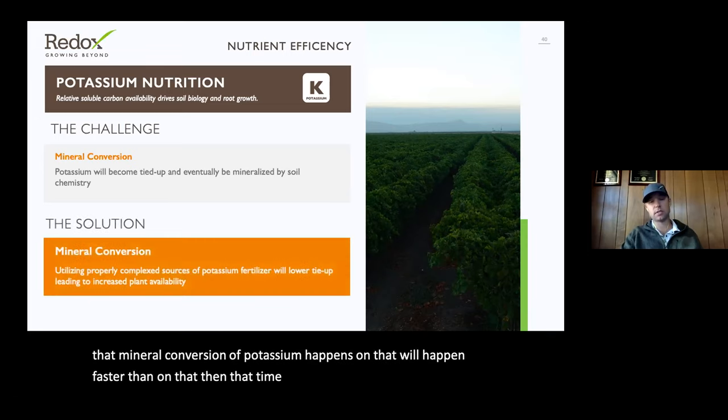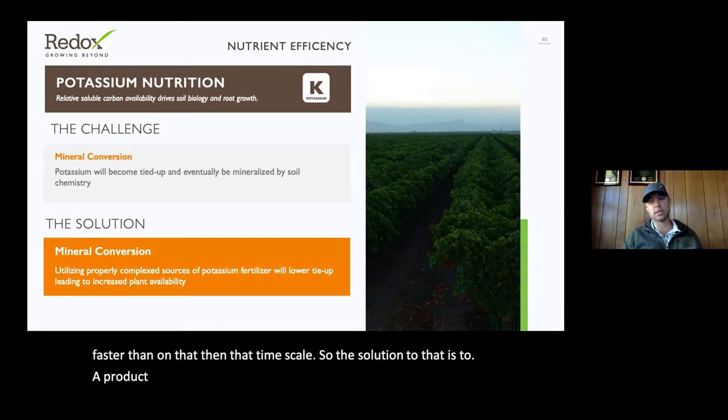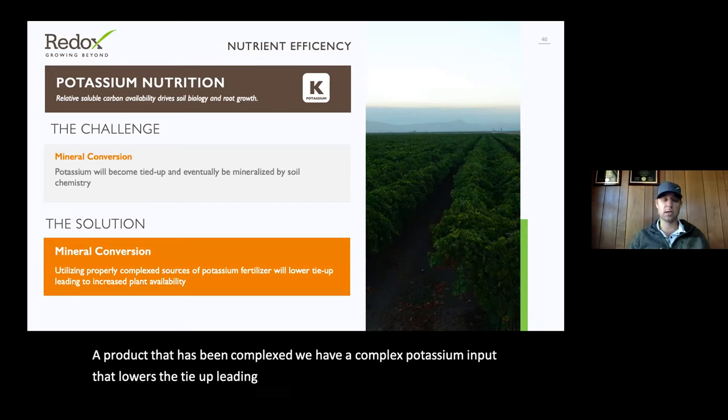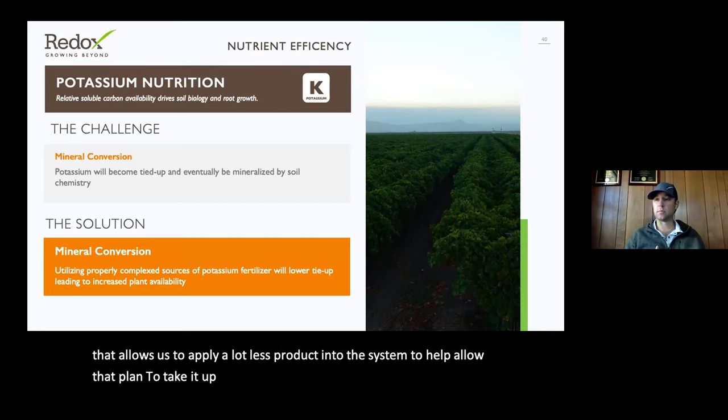So the solution to that is to apply a product that has been complexed. We have a complex potassium input that lowers the tie-up, leading to more plant availability of that potassium. That allows us to apply a lot less product into the system to help allow that plant to take it up. So I want to talk a little bit more about that now, in some of the products.